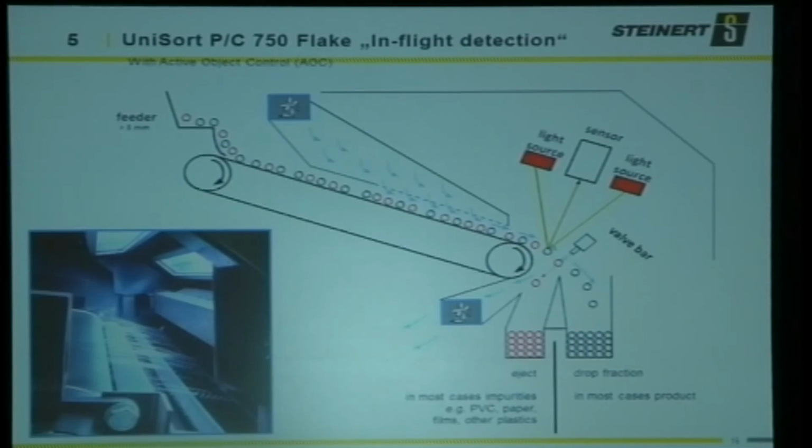You can see that. Push the right button, and here the material's travelling down the belt. We're actively controlling it, forcing it down onto the belt through the detection system, and then ejecting it with a high-speed, highly accurate shot of air.